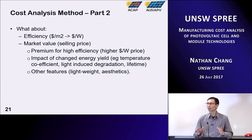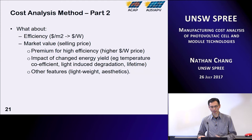But for technologies that are very close to commercialization or are an incremental improvement to a commercialized technology, the efficiency and the cost all interrelate a lot, and we really need to consider them together in the Monte Carlo analysis. But not just the efficiency, we also need to look at the market and the market value of our product.